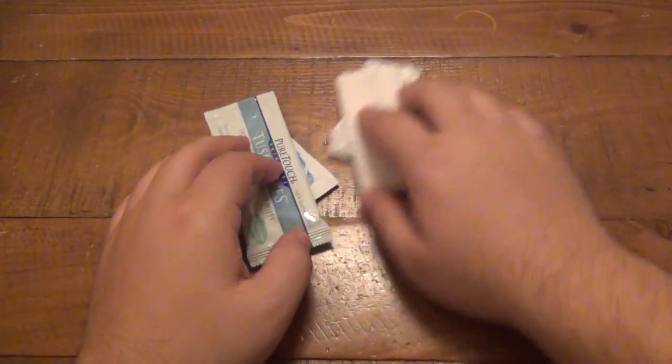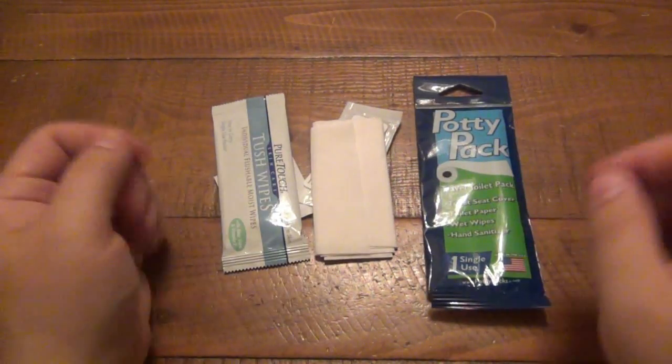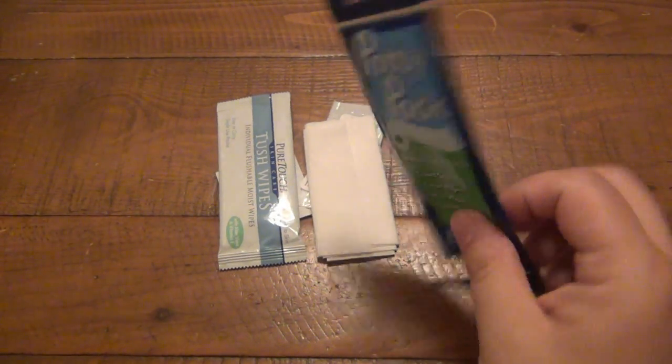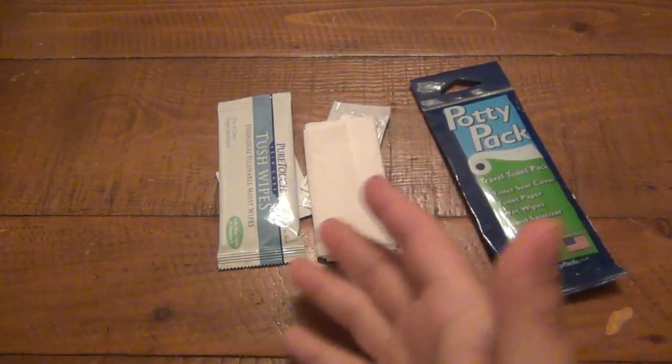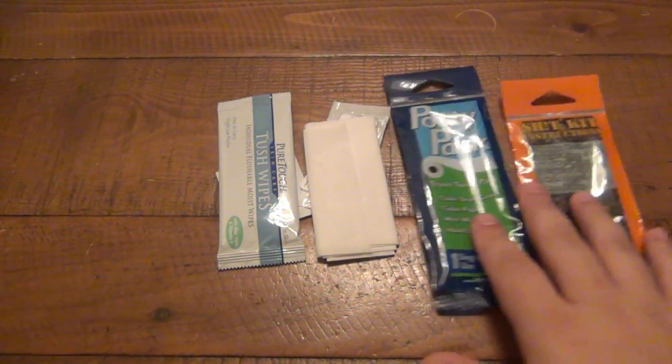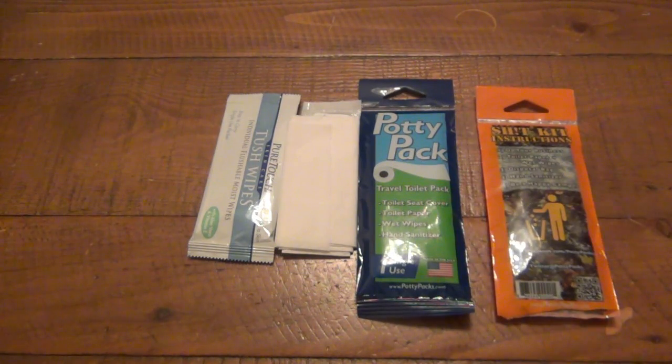So yeah, that's pretty much it. Like I said, these things sell for $2.50. Obviously, you can buy things separately and make these kits yourself. But it's like everything else, this is convenient. It's convenience, it's all tidy in the package, all the products are good quality, they work well. So overall, I actually really like these. I would definitely recommend these to people. It's a great thing for an EDC bag.